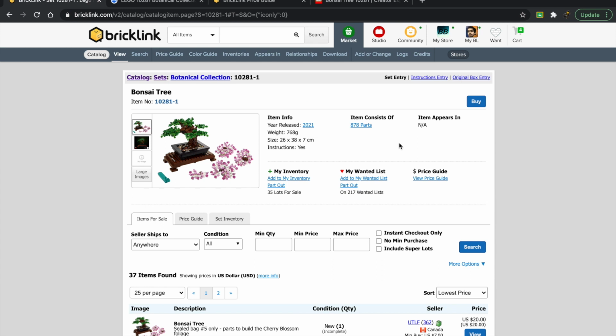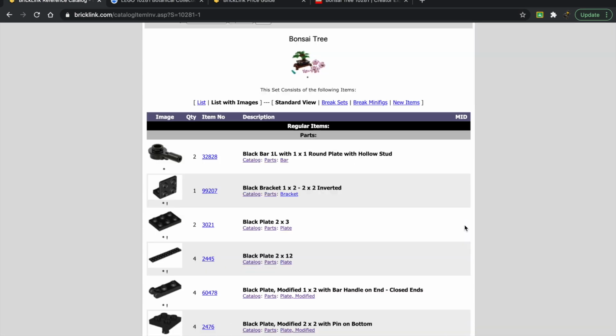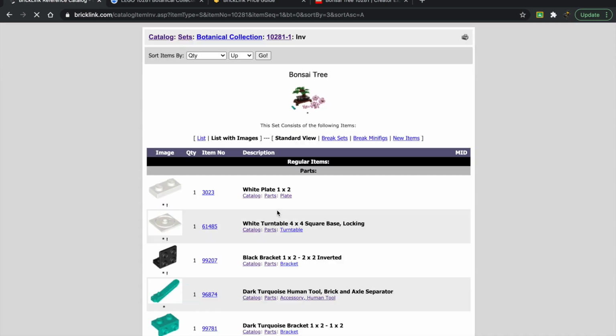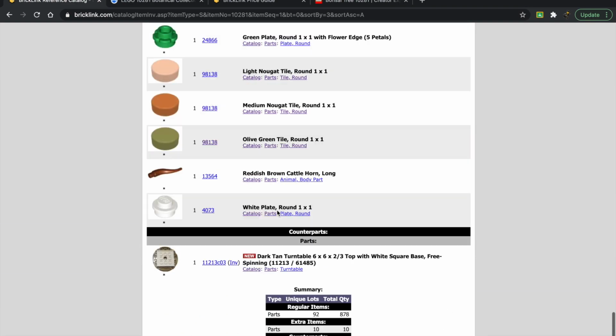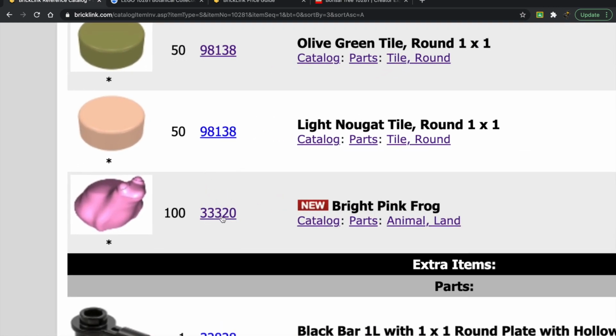But before we do that, I think it's very important to take a look at the parts, right? Because that 878 parts is a bit misleading. So let's see if I can sort this by quantity. Yep, that's exactly what I'm looking to do. There are a couple pieces in the set that are in extremely high quantities, so we gotta take a look at those. So the number one, right? This is probably the most important one as well.